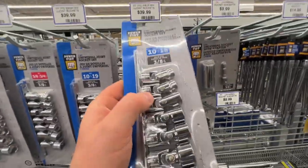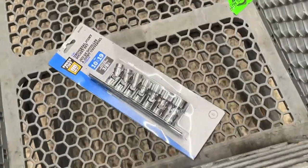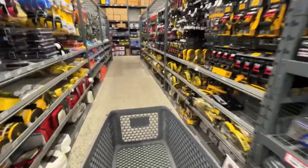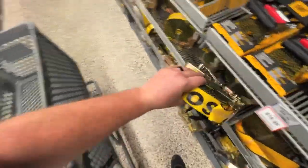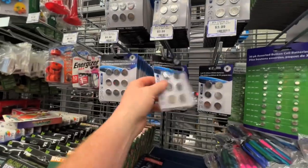A couple universal joint socket sets. Yep, that'd be good to keep in the truck. Definitely need some straps because I broke a whole bunch when we were doing that last car video. Grab two. Can never have enough of these batteries for the old garage door remote.